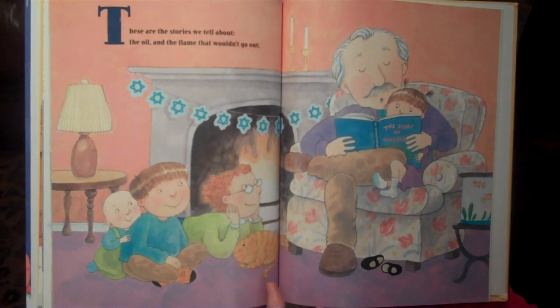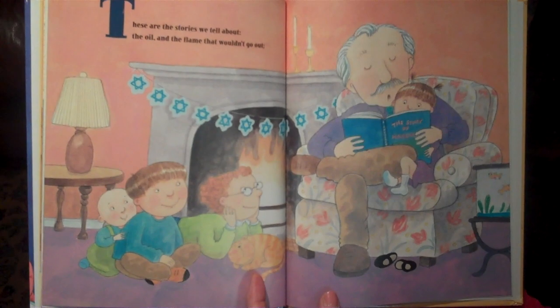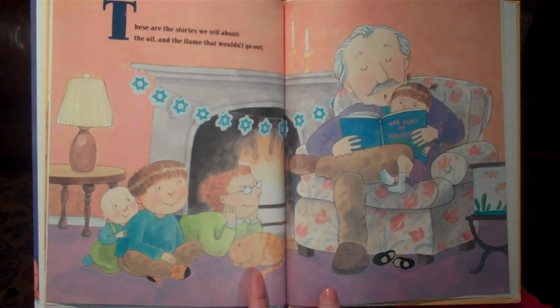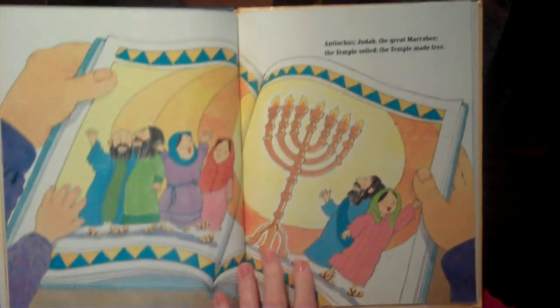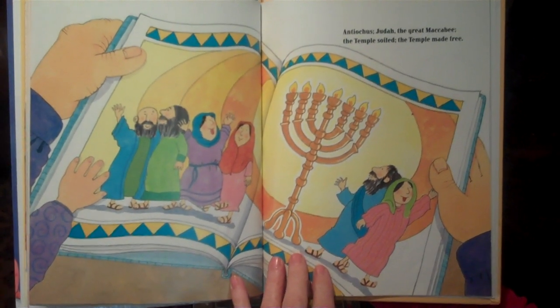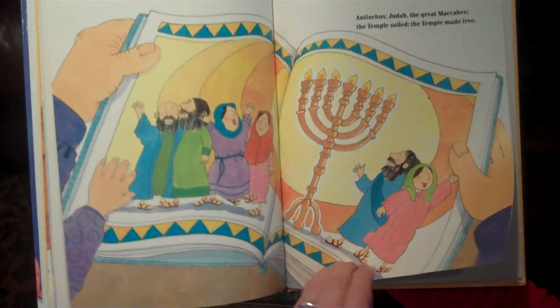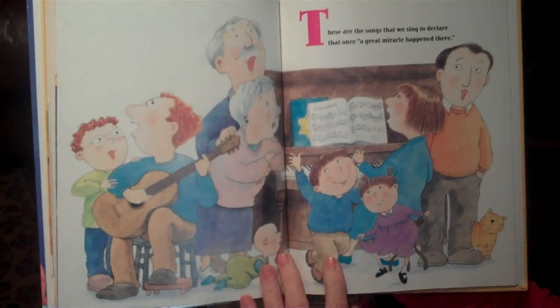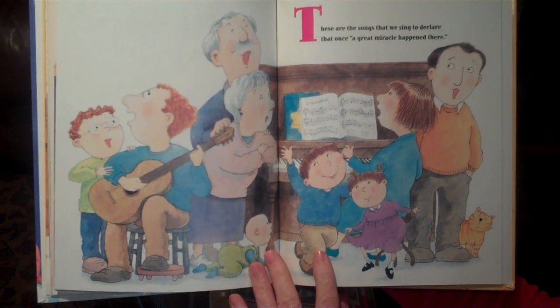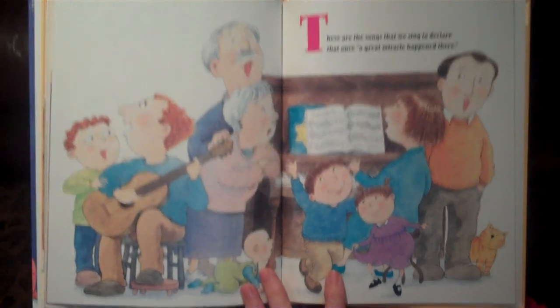These are the stories we tell about the oil and the flame that wouldn't go out. Hey, this is like my fireplace. How exciting is that to read by a fire? Antiochus, Judah, the great Maccabee, the temple soiled, the temple made free. These are the songs that we sing to declare that once a great miracle happened there.